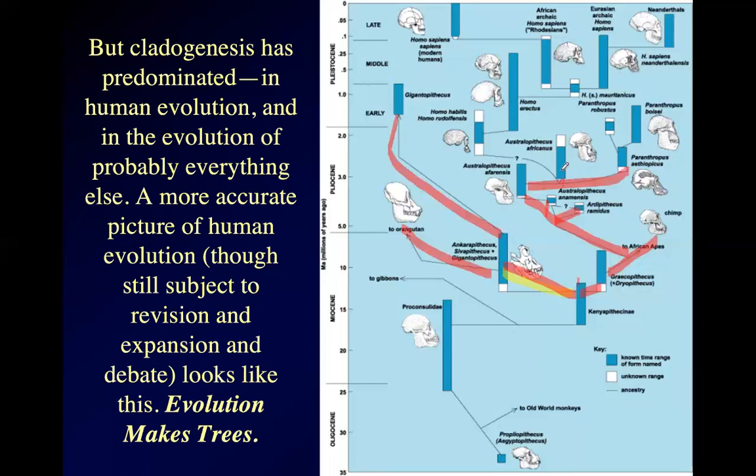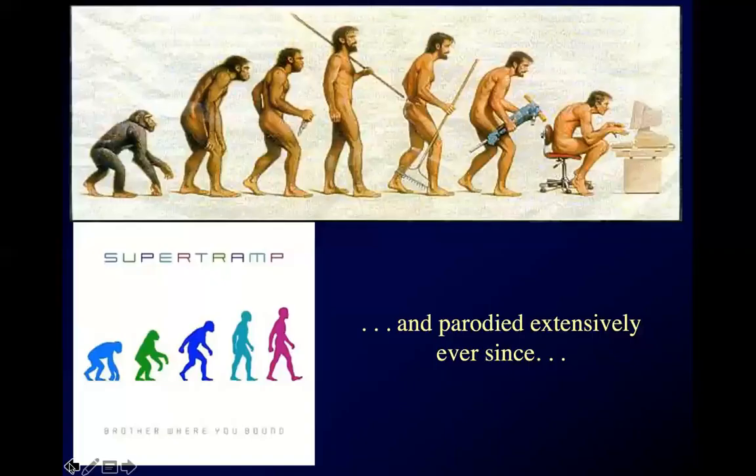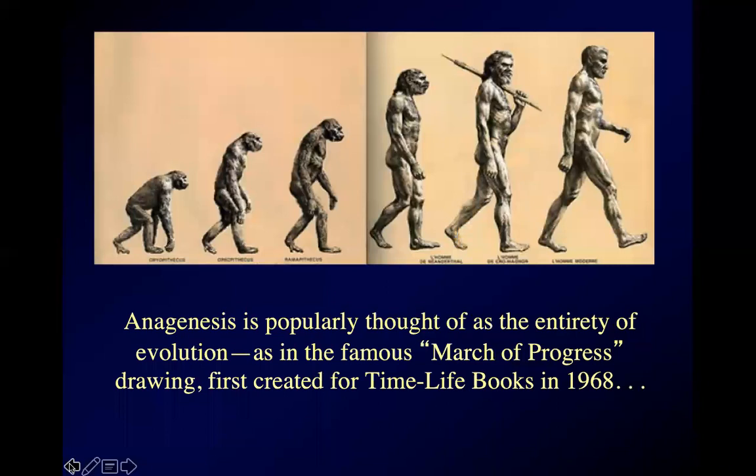In a pattern that looks like a big, sprawling, messy cladogram. And ultimately there's us right there. Evolution makes trees. This is something I feel like people don't understand enough. That evolution doesn't really look like that march of progress where each model gets replaced by an upgraded model, making humanity, I don't know, the iPhone 6 of evolution or something, or whatever number they're up to.